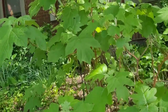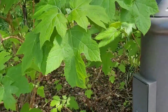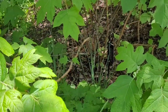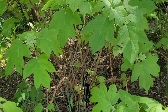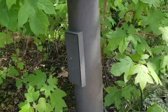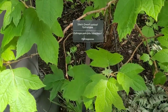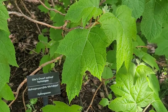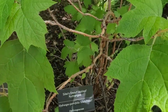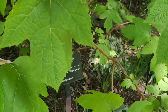Another unique plant which I am able to show you here, it seems to be some Solanaceae member, but I am not able to read its actual name. If I am able to see somewhere, I will let you know. But this is Hydrangea quercifolia. Is it? Hydrangea quercifolia. Maybe. Sikes dwarf oak leaf, and also sparrow. So this is hydrangea.